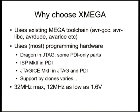The xmega is essentially a souped-up Mega. It uses exactly the same tool chain as the Mega that you're already used to in all of the Arduino stuff. It's buried under the Arduino IDE a little bit, but it is all there. This means that if you're looking for a platform that's got a bit more capability, but you don't want to stray too far away from the tools that you're already used to, then the xmega is kind of useful in that regard.